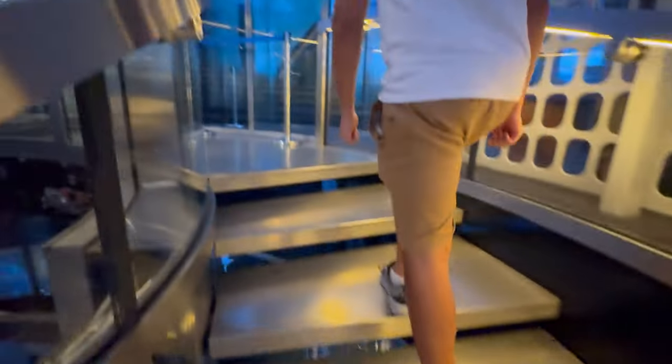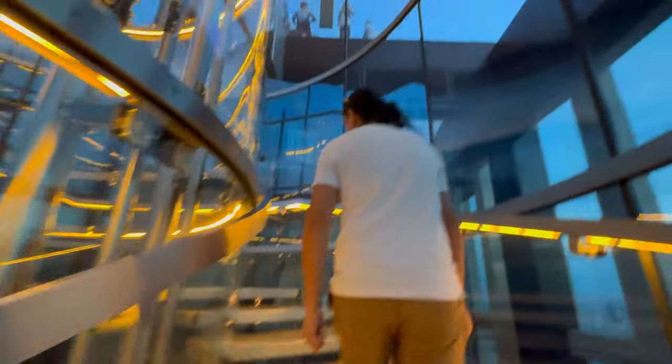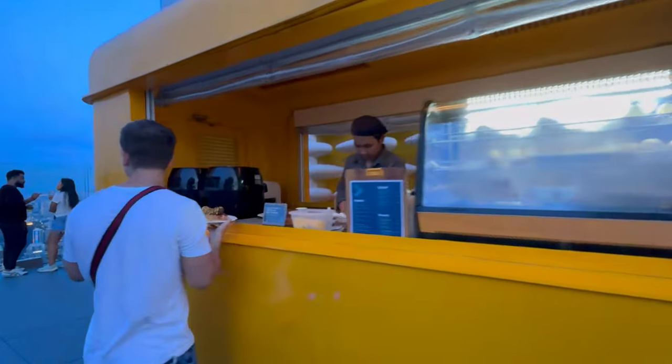The place had another mini lift to go from the rooftop with glass to the outside rooftop area, but we decided to go for a walk and experience some really cool stairs and just look around. Finally, we found it. Welcome to King Power MahaNakhon building rooftop.